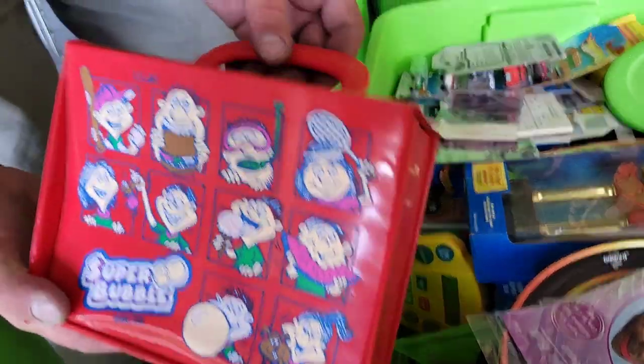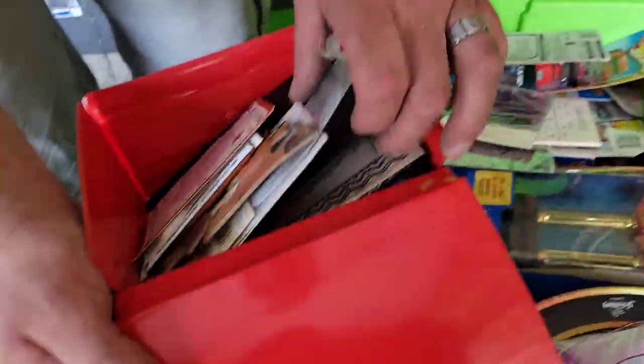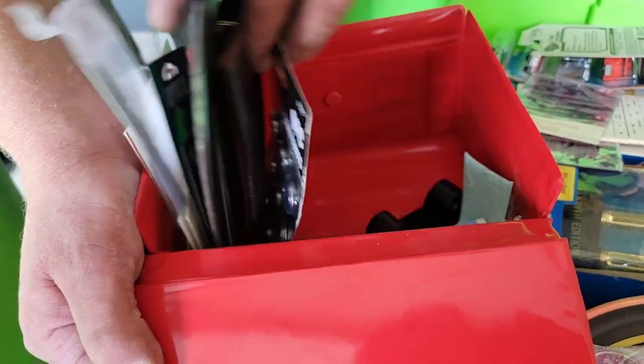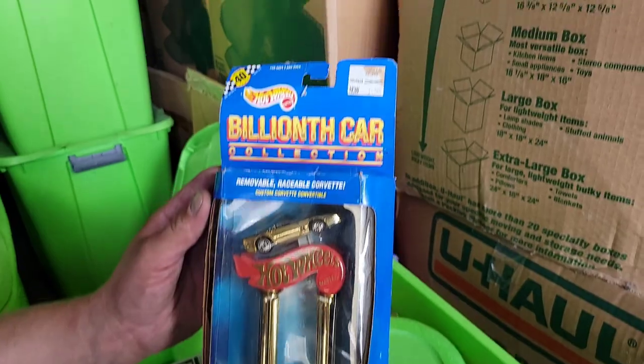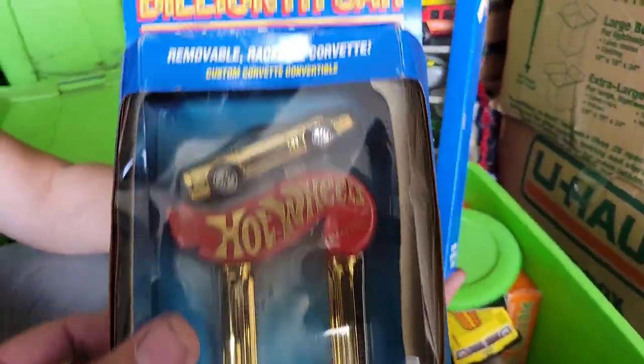Bubblegum things. Something's in there. Should open up from. What's in there? Paperwork. Track phone cards. Some glasses, some batteries. Look at that special edition Hot Wheels, Conky. The billionth one. What's that worth? I don't know. Could be a $10 car, could be a $20 car.